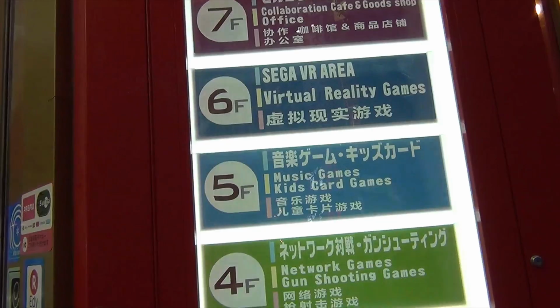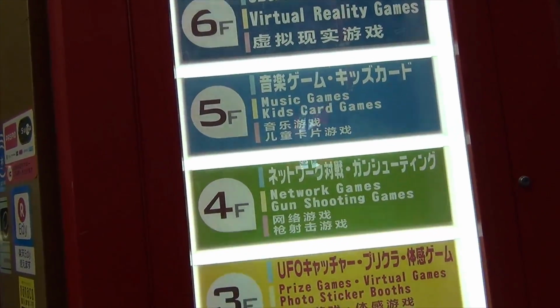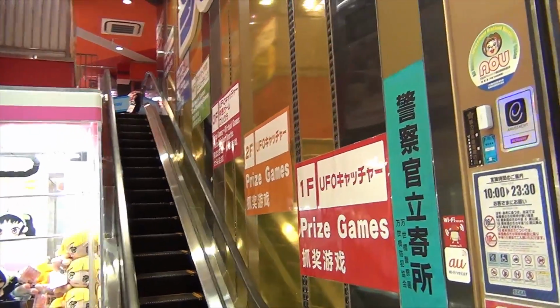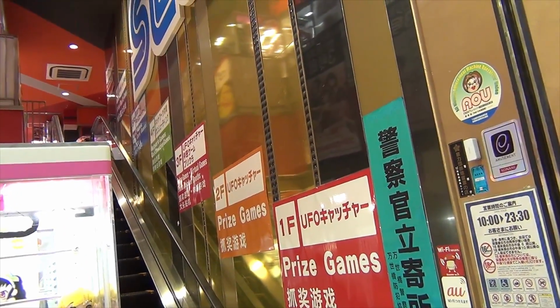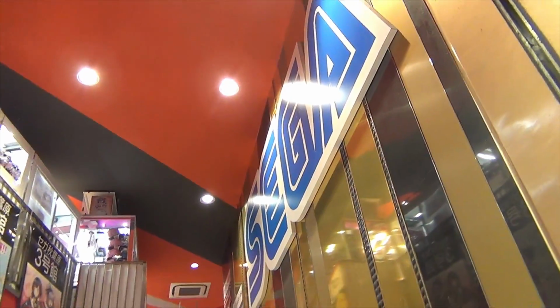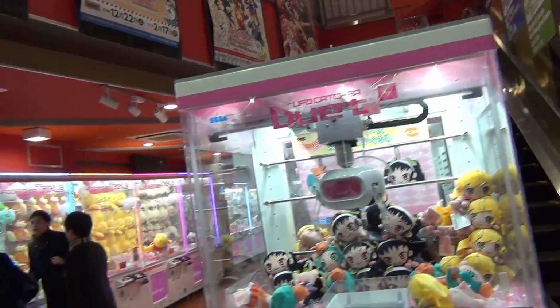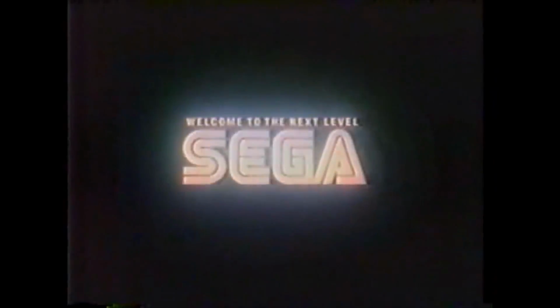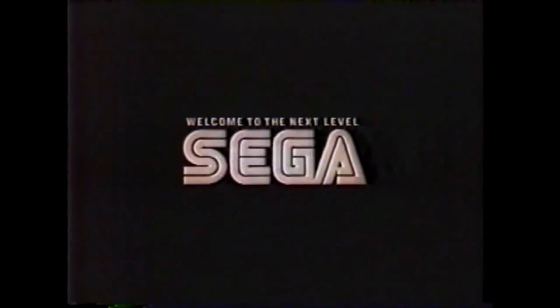Sega area virtual reality games. I'm guessing that's for this floor. So we've got 5 floors here. So let's check it out. This Sega goodness. Sega, Sega, Sega.